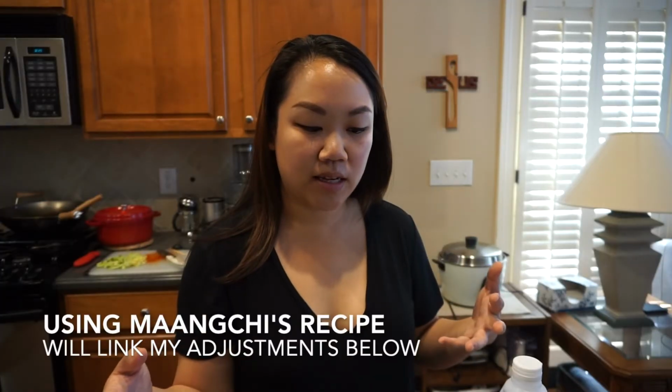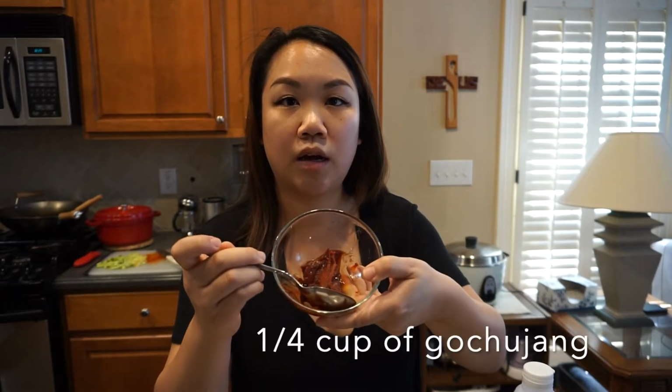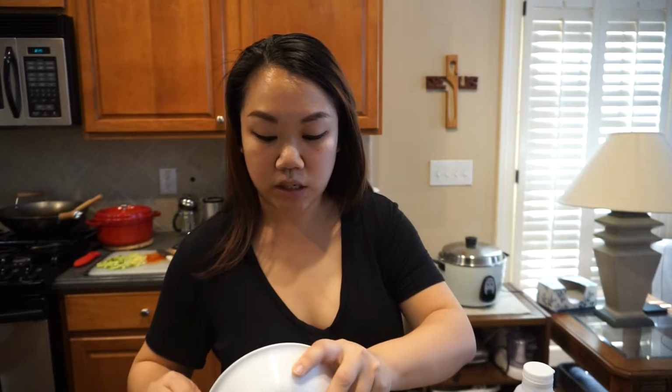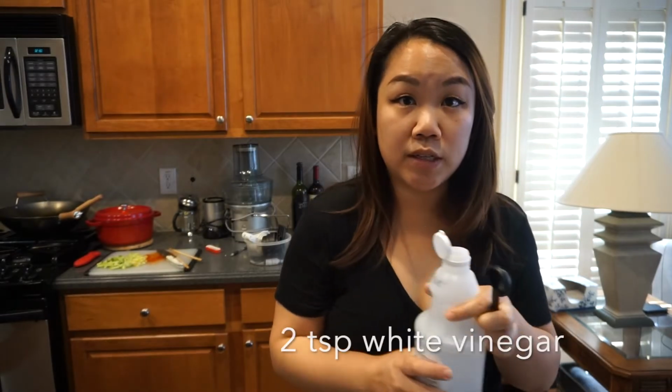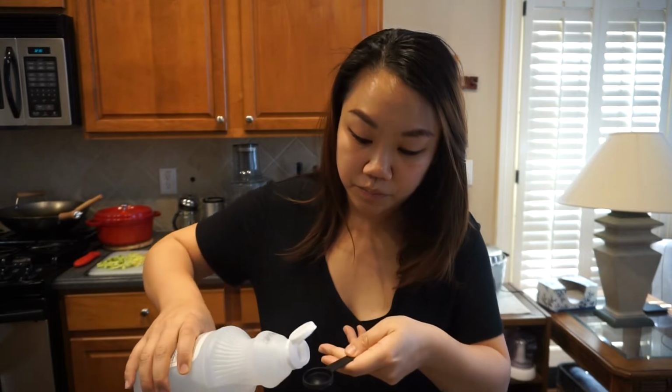So I'm just working on the sauce for the noodles right now. I have about a 1/4 cup of gochujang right here. I'm gonna stick in there maybe about a 1/2 cup of chopped up kimchi along with juice because we want this saucy. About 1 clove of garlic minced up and 1 stalk of green onion. I'm gonna do 2 teaspoons of vinegar. It said 1 to 2, but I generally like it pretty sour, so gonna do 2.